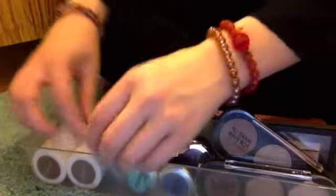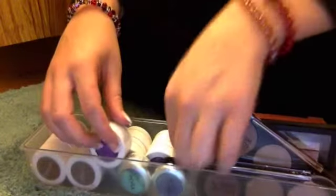Then I have, oh my god, why isn't this fitting in here? I'll just fix it later. This is really bothering me now.